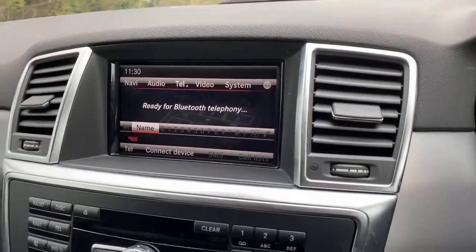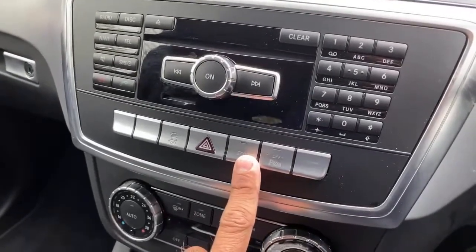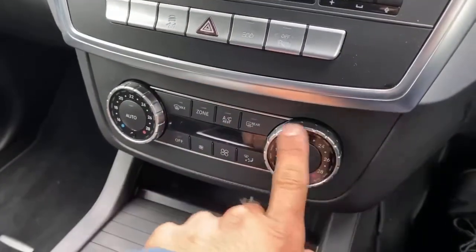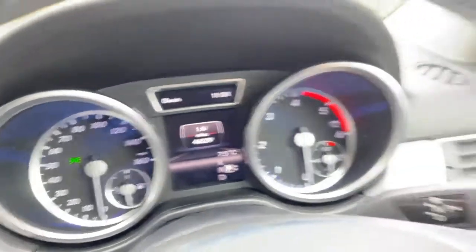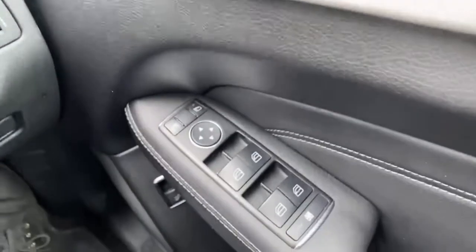Got your straight telephone. Down here, your front and rear parking sensors, your eco stop start, which you can turn on and off. And your traction control, climate control, dual zone climate control. The car has carried out exactly 46,339 miles. Over here we have your electrically adjustable seats and your four electric windows.